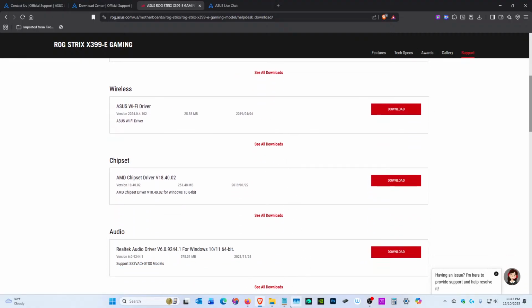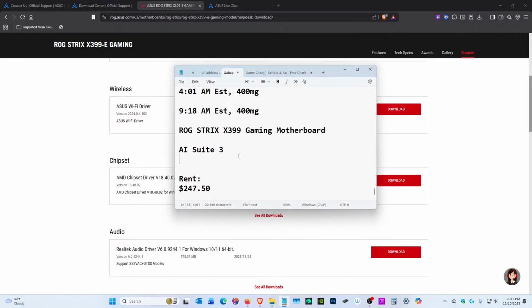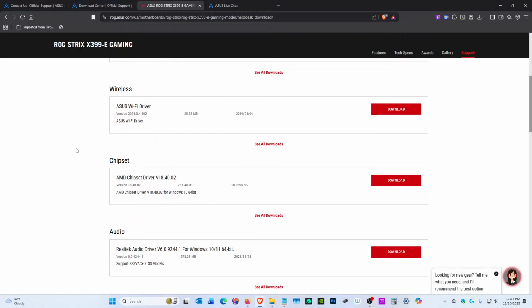But what I'm looking for is AI Suite 3, which has come with most of their motherboards for quite some time. It helps you clear cache out of your system, like the background folders and stuff. It also helps you control the fans on your computer for the motherboard, and it helps speed up your CPU to be faster.